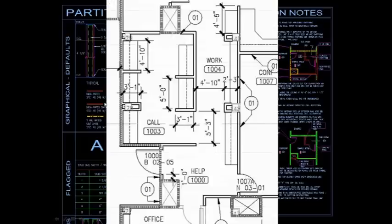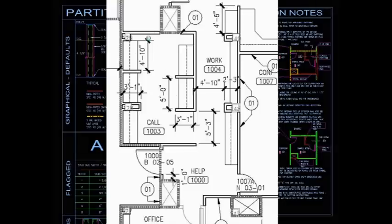So here's final construction documents for a healthcare renovation project. As you can see, all the partitions are tagged using our system. This is one of my jobs. I've been using this system since 1996. We have no issues with this. We'll touch on it in a minute, but you might notice also that all the cabinetry is referenced in the room here. We'll talk about that.